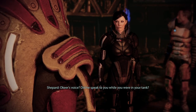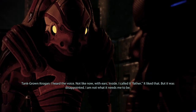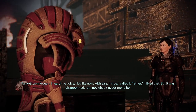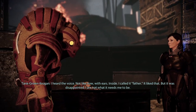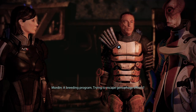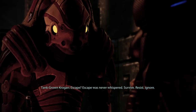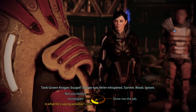Okeer's voice? Did he speak to you while you were in your tank? I heard the voice, not like now, with ears. Inside. I called it Father. It liked that. But it was disappointed. I'm not what it needs me to be. A breeding program. Trying to escape genophage effects? Escape. Escape was never whispered. Survive, resist, ignore.